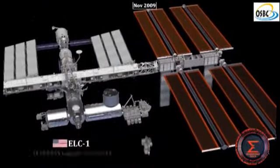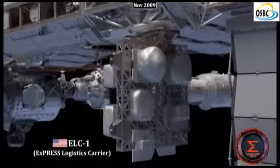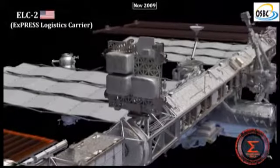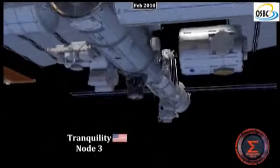This is the first Express Logistic Carrier, or ELC-1. This is a place to store hardware to help the station work correctly. ELC-2 was installed on top of the truss here. The Tranquility module, also known as Node 3, is added to the side of Unity.